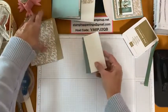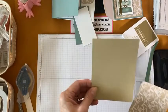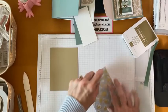Okay, so now we'll glue that in. Now we've got the inside done. Let's work on the front. And we're going to start by doing something very similar to what we did to the inside. I've got a piece of crumb cake. I've got a piece of the designer series paper. Let's go ahead and glue this baby down.